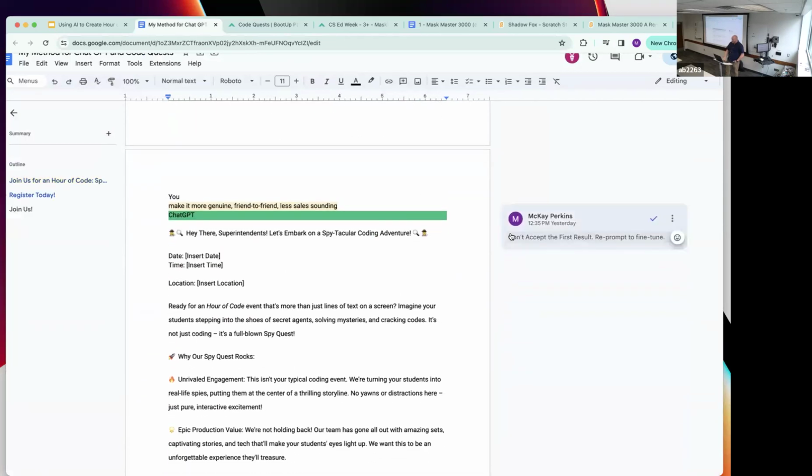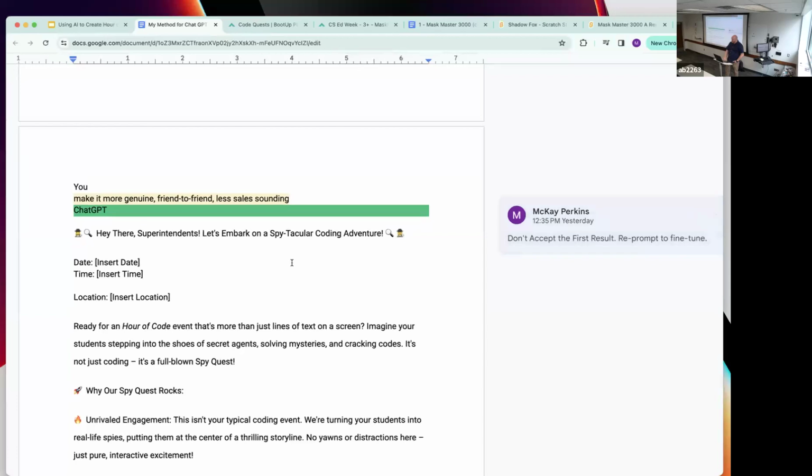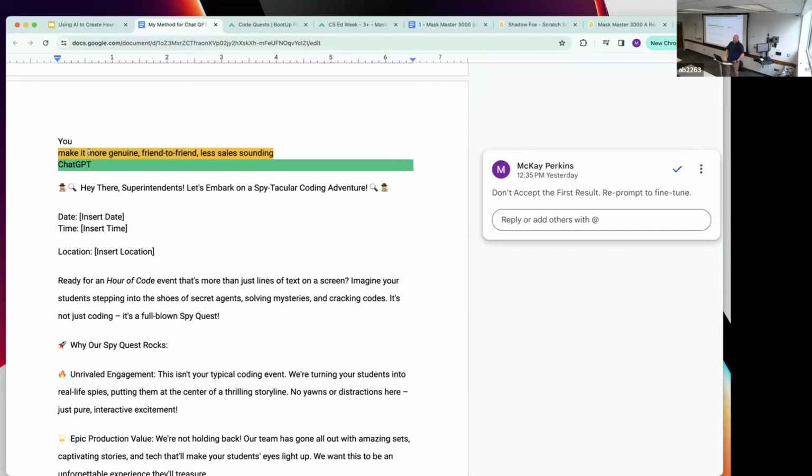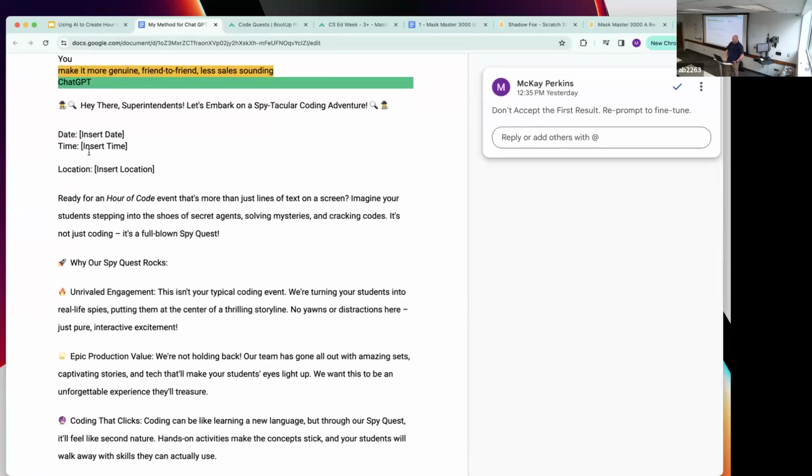I'm not going to take the time. I said here, don't accept the first result, reprompt and fine tune. So it sounded too much like a sales pitch. So I said, make it more genuine, less sales sounding. And you can tell that I don't know how to prompt AI, but it still gives you decent results, even if you don't know what you're doing.